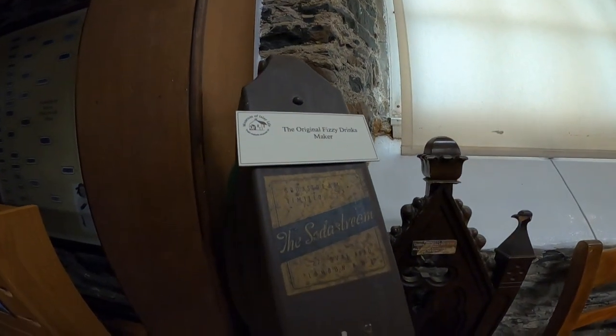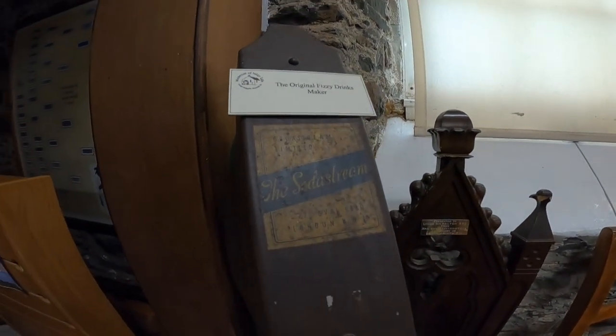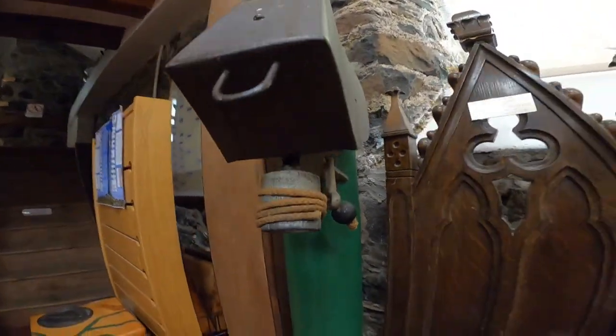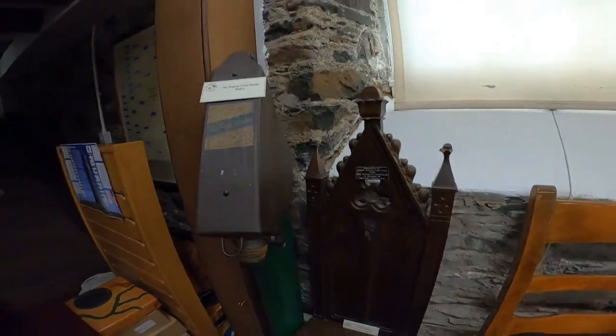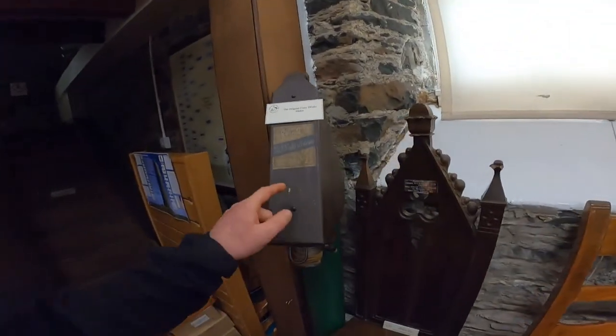This, folks, is like the oldest soda stream machine. This is the original fizzy drinks machine. One in. You still get a new version of this machine.